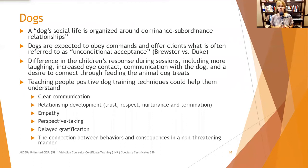Teaching people positive dog training techniques also helps them understand clear communication, relationship development, including the development of trust, mutual respect for one another as well as boundaries, perspective taking, nurturance, and termination. Not all relationships are going to last. People die, people go away, things happen. So how does that work?